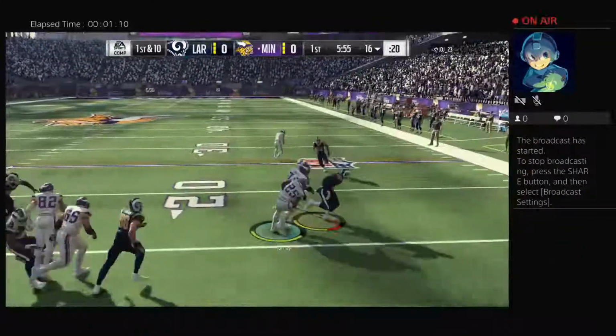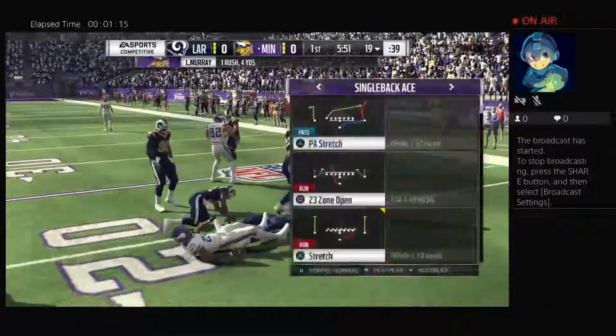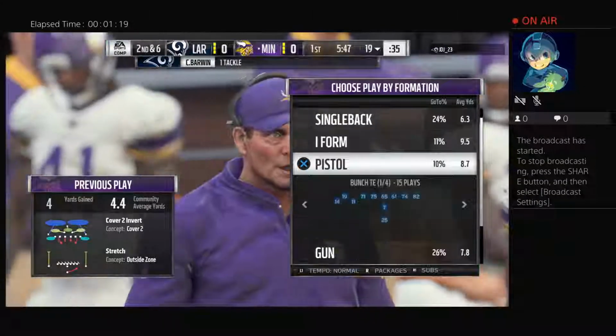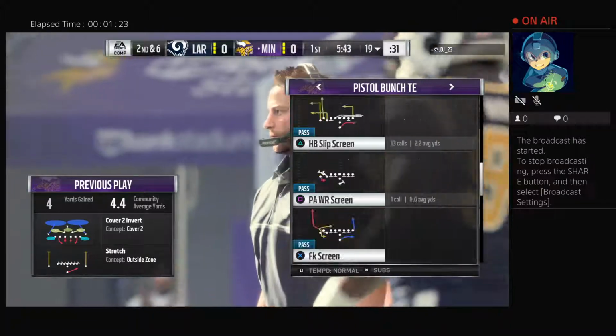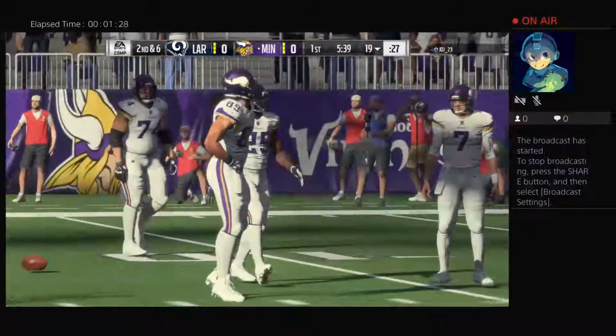Now a first carry for Latavius Murray, and a nice gain there as he'll be taken down just shy of the 20. It's a pickup of 4, and it'll bring up second down. Tough running there. That's a hard-earned 4 yards. Yeah, those are the unsung kind of runs. They don't fill up the stat sheet, but they do set you up in good position on second down.